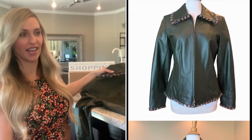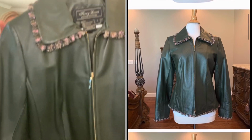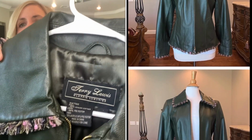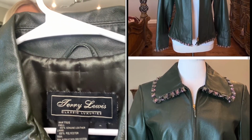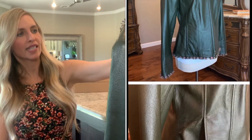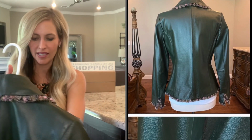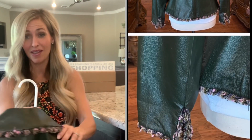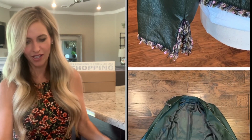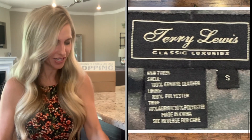And then I found this leather jacket, and it was in excellent condition, just really pretty. Look at the fringe detail on it. It is Terry Lewis Classic Luxuries, size small, the shell, 100% genuine leather, front zip, and it was also half off. So it only costs $5.75, and I estimate that I will sell it for $40.